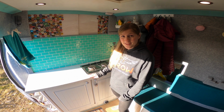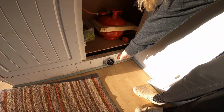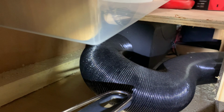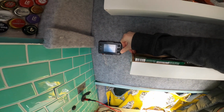Another thing that's been a game changer is the diesel heater. So it's just in here, underneath the ply. Got the vent here for the air to come out, and it's not too big. It just sits in there nicely in a sort of tube. And we've got the display for it over here, which we do need a new one of. It's quite faint, or actually almost non-existent now, but it works great.